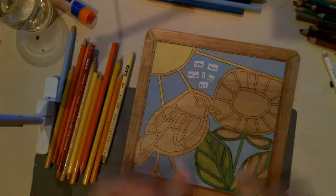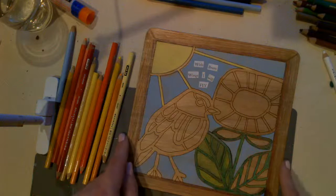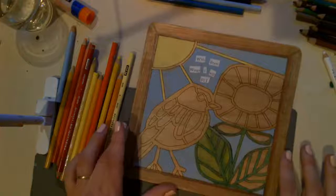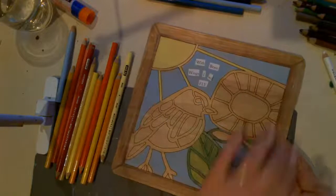So the other day we were learning about pencils and how to do shading and to make it look like it was a window. So what's really cool is this is all one piece of wood, okay?